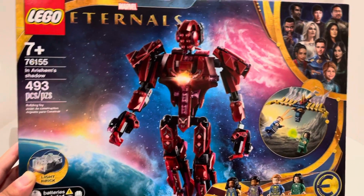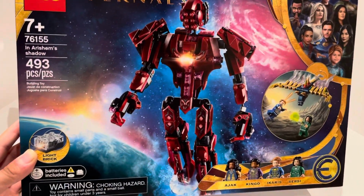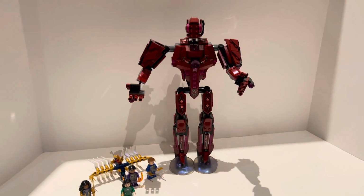The Marvel line has just been cluttered with mechs lately. This one has a light brick, though. So we're going to see how it stands up to the test.